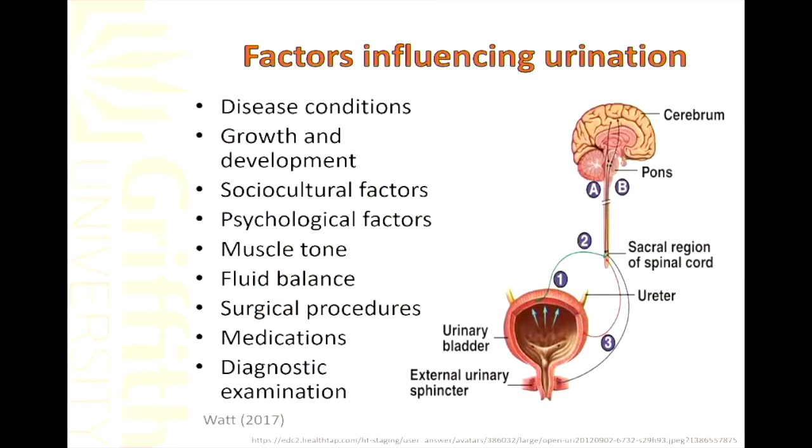So, some of the factors influencing urination. Again, some of these are relatively obvious, so growth and development, for example. Obviously we're going to expect a 3-month-old to be completely incontinent of urine. The other thing with children is that for their body size, they will urinate a lot more. The kidneys in children are immature and they aren't able to concentrate urine as well as you or I. So it means that when a child is urinating, they're probably getting rid of a lot more nutrients than you or I would, because we're able to concentrate our urine a bit more.